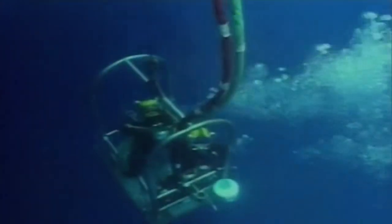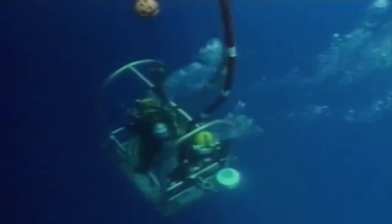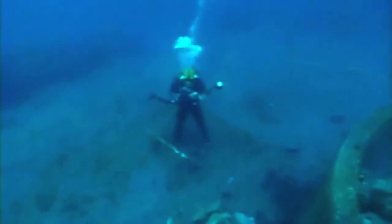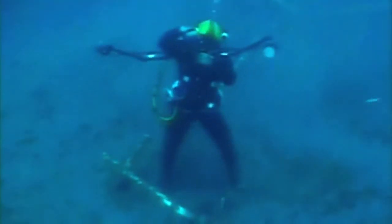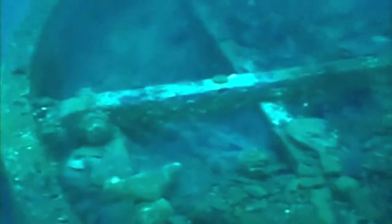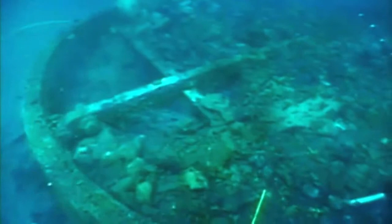And we usually would have a team between like 6 to 8 people that would be on the bottom, and each one of them would be in buddy pairs, and they would have a specific task. So a lot of times those were either recovering small artifacts or recording features on the wreck or doing photo and video of particular areas so that we could know where things came from and reconstruct. That's one of the most important things of removing artifacts is understanding where they came from on the wreck, because they lose a lot of meaning unless you know exactly where they were located.